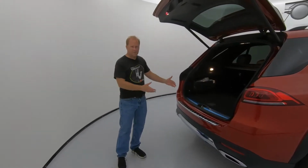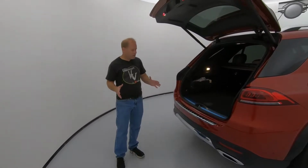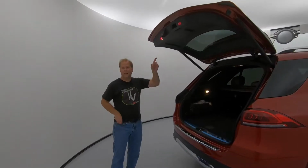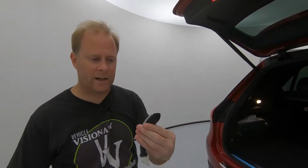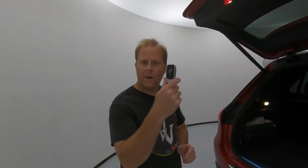And real quick, coming back to where we started back here, just so you know, there's a couple of different options. Yes, you can use that motion sensor down there to close the rear lift gate. I haven't shown you the remote yet. Let me just go ahead and do that. You can open and close the lift gate with that as well. You can see all the functionality that's right there for everything. You might notice that there's no remote start on there, but remote start is available. It's actually through the app that you can install on your phone.